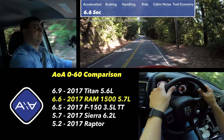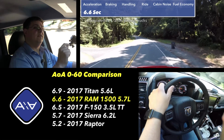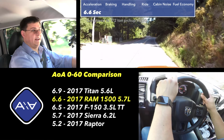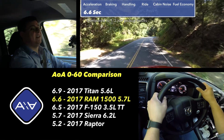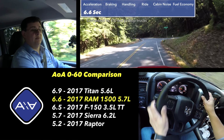6.6 seconds, 0 to 60, means this is just a little bit slower than the last EcoBoost F-150 that we tested, and that would be the non-Ford Raptor EcoBoost model. That ran from 0 to 60 in 6.5 with the older 6-speed automatic. Now, Ford has said that they will be putting their new 10-speed automatic transmission behind that same engine. I expect that combination will be faster 0 to 60 than the Ram 1500 with the V8.